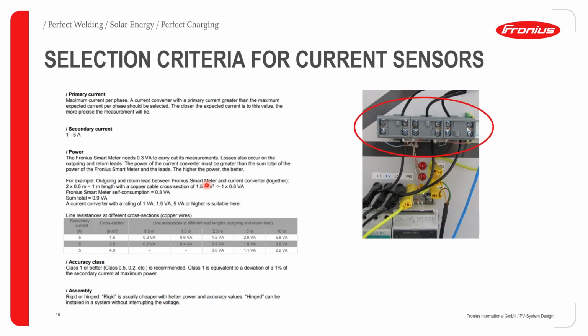For the selection of the current sensors, we also do recommend that you pay particular attention to the CTs or current sensor that you're going to put in your system. And one of the key highlights here that we can talk about is the assembly of the CT itself. You have the possibility to use either a rigid or a hinged CT. So rigid CTs are usually cheaper with better power and accuracy levels. And rigid therefore means that it is a CT that needs to go through a cable. It has no possibility of opening.